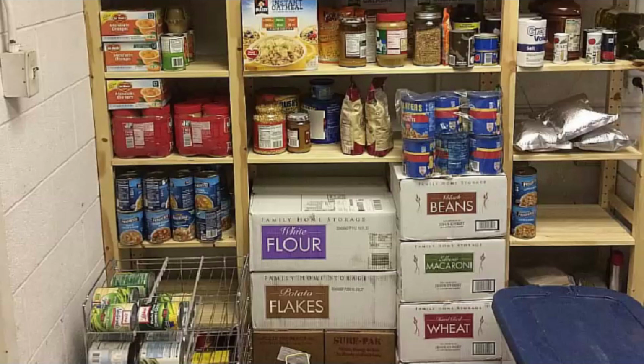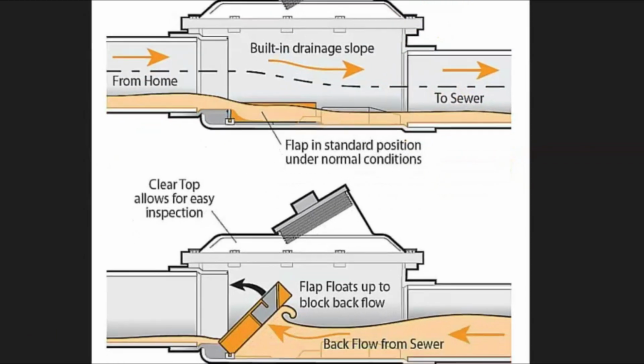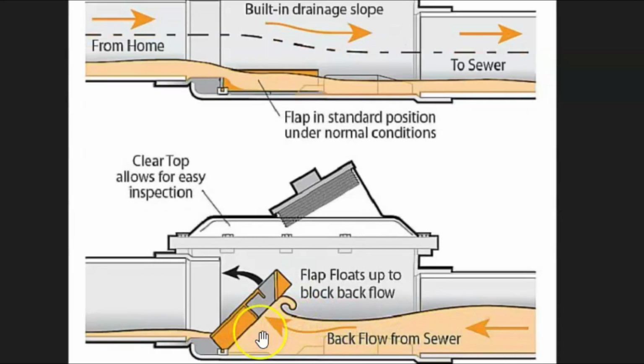There is a cheap and easy fix to prevent that from happening. It's called a backwater flow valve. And what it is, it prevents the flow from coming back into your homes and basements or apartments. And they're not that expensive. Here's a diagram showing how it works. It shows the sewage, your gray water, your toilet, things like that, going down to the sewer. And what happens is this flap actually prevents that water from seeping back into your home.